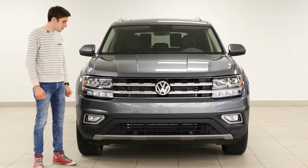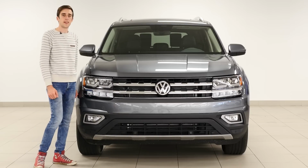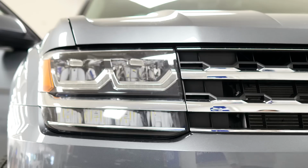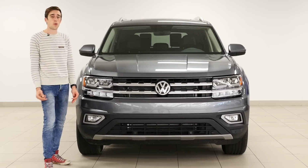You may notice there's a bunch of horizontal lines. According to Volkswagen, they did this to make it look bigger. I don't understand how lines make stuff bigger. Hey, this has LED headlights. Now the LED headlights are standard on every trim, whether you get the Trend Line, Comfort Line, Highline, or Executive.